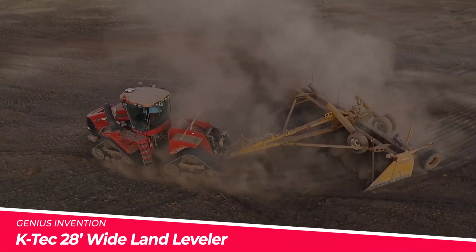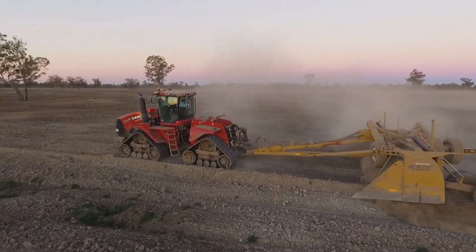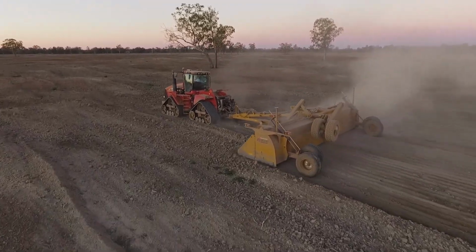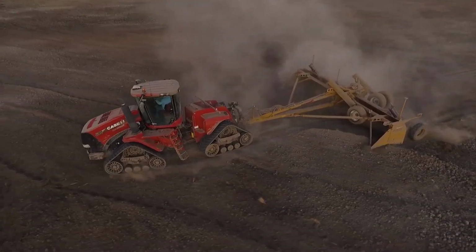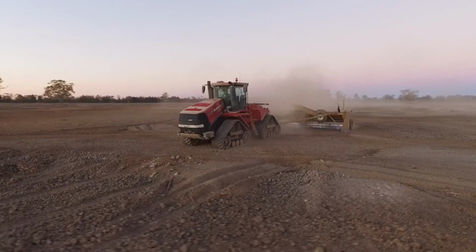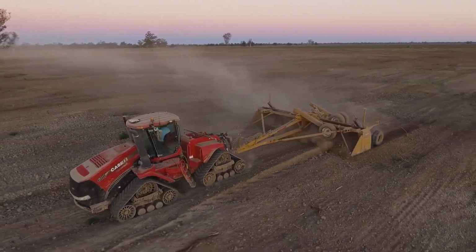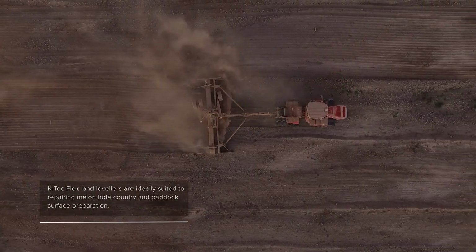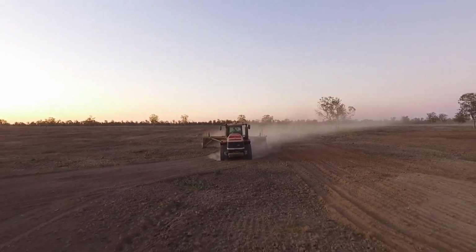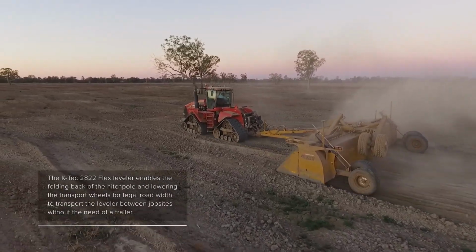K-Tech, a Canadian engineering company, has developed a massive land leveler that can transform uneven terrain into perfectly flat surfaces in record time. Spanning 28 feet wide, this behemoth of a machine can level large areas with incredible precision, making it ideal for site preparation, road construction, and agricultural applications. The land leveler's robust design and powerful hydraulic system allow it to tackle even the most challenging landscapes, saving contractors and farmers valuable time and resources.